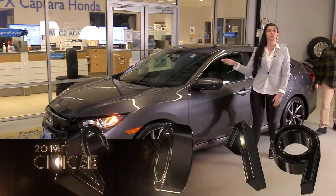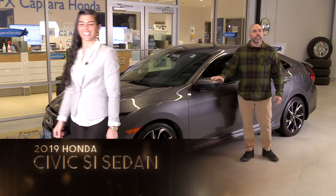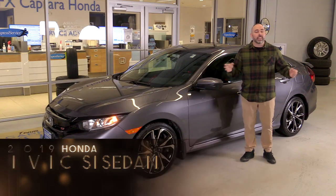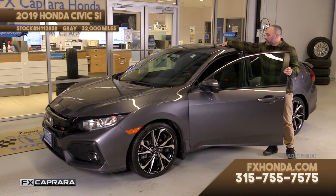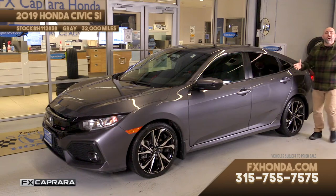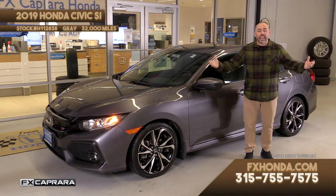We are here at FX Caprara Honda with car number 11 with this 2019 Honda Civic. And not just any ordinary Civic, a 19 Honda Civic SI. That's right, the hard-to-find SI. Loaded with equipment, four-door model, six-speed, power sunroof, heated seats, loaded up, spoiler on the back. Folks, these cars are hard to get. We're a new Honda dealer and I can't get them.